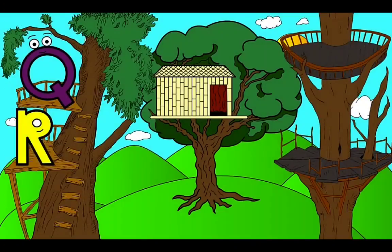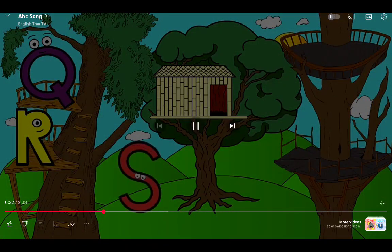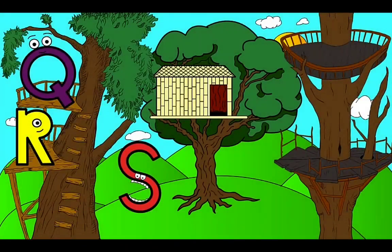Q looks terrible. This is absolutely a 0 out of 10. What did they do to Q? Q is supposed to be a queen, but this just looks worse. And worst of all, R looks nothing like R. R is supposed to have hair. And S doesn't even have her magic hat.